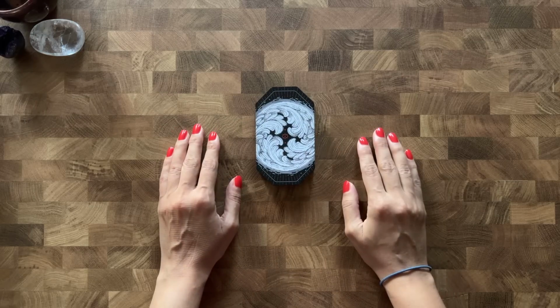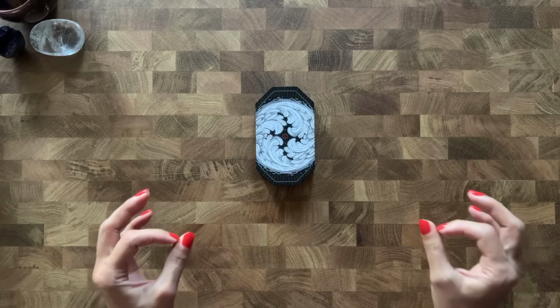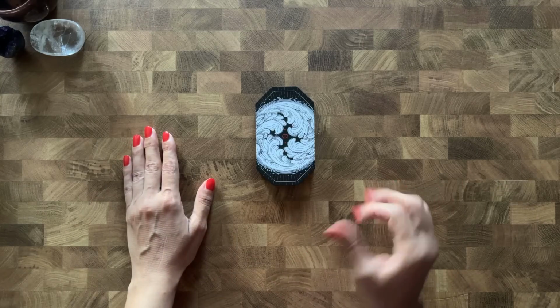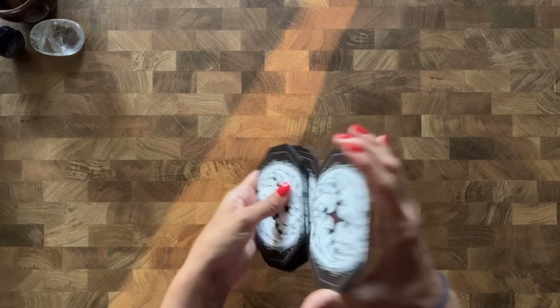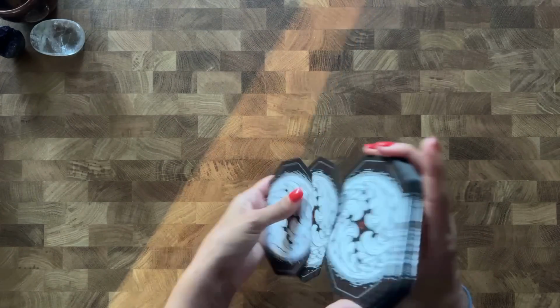This is the White Feather Tarot, and in today's reading we're taking a look at what you're manifesting soon. I'm seriously very excited about today's reading. We're taking a look at what you are manifesting soon. Let's take a look at that.